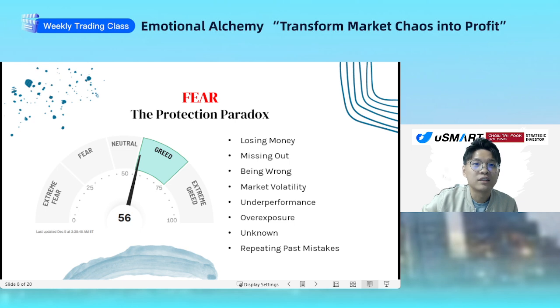The first one is the fear of losing money. And what does it trigger? The trigger will be the possibility of financial losses. When you are afraid of losing money, you will be unable to make a decision in a very quick manner. You cannot trust your judgment, and it might cost you to just close your position by avoiding taking the risk.